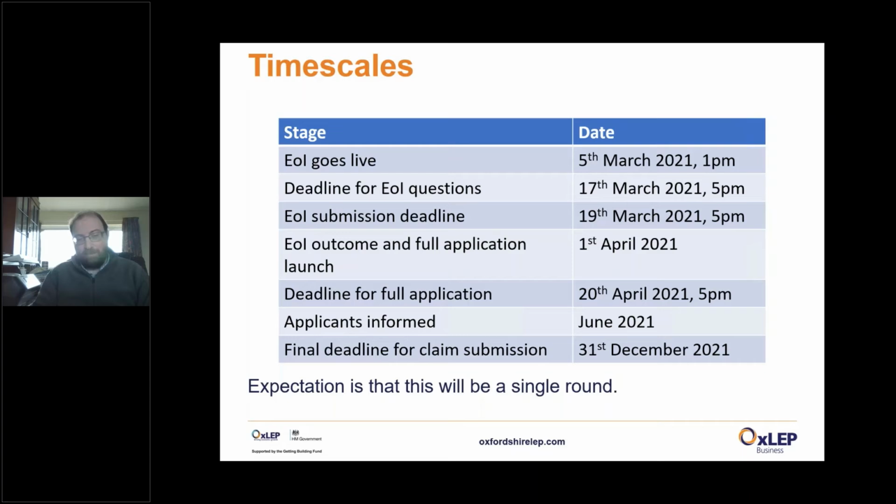And as I've said before, the final deadline for claim submission is the 31st December 2021. It's worth noting that our expectation is that this will be a single round. So we'll have one expression of interest stage followed by a single full application stage, as a result of which we will be in a position to issue grant funding agreements and offer letters to the whole somewhere between 20 and 80 projects that we're expecting to fund under this scheme.